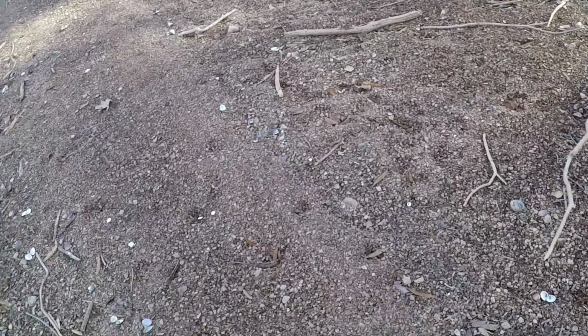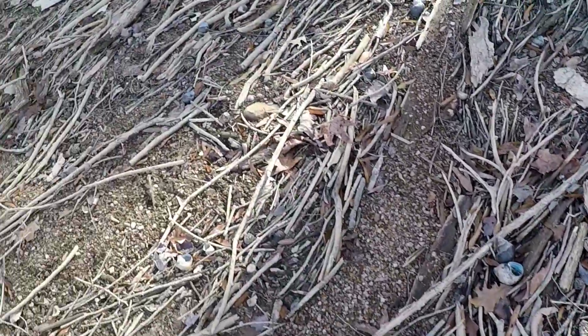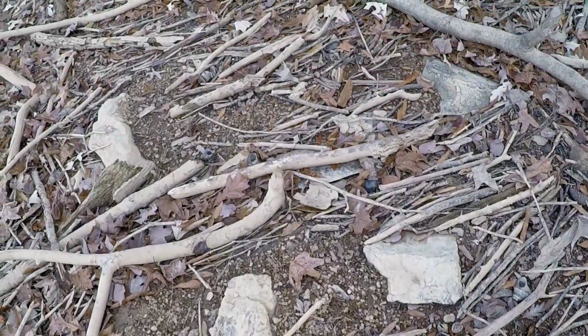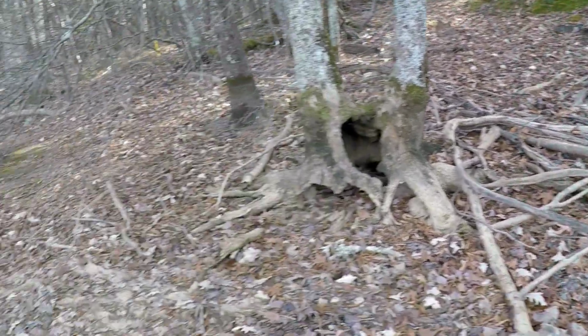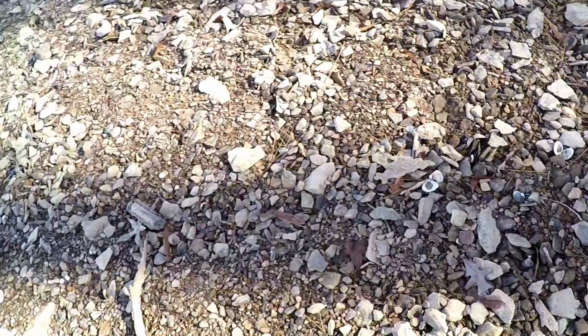There's a lot of cool driftwood up on this bank. A lot of the banks around here on this lake are covered in driftwood. That's pretty cool. Anyway. Alright, I'll cut this back on if we find anything. So anyway, this is a real good spot to look.